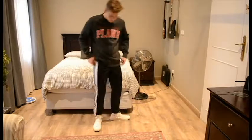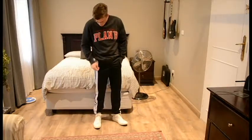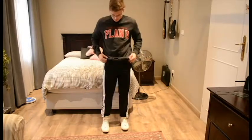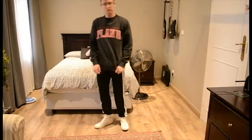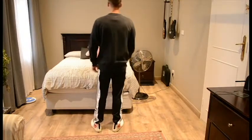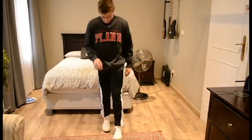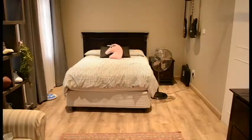Okay guys, so for outfit number 1, I'm wearing the Plan B sweatshirt. Underneath it is just a plain black tee. And for bottoms, I'm just wearing Adidas sweatpants with the CDG Converse. I think this is a more athletic type of look, but I'm still thinking it's casual enough.